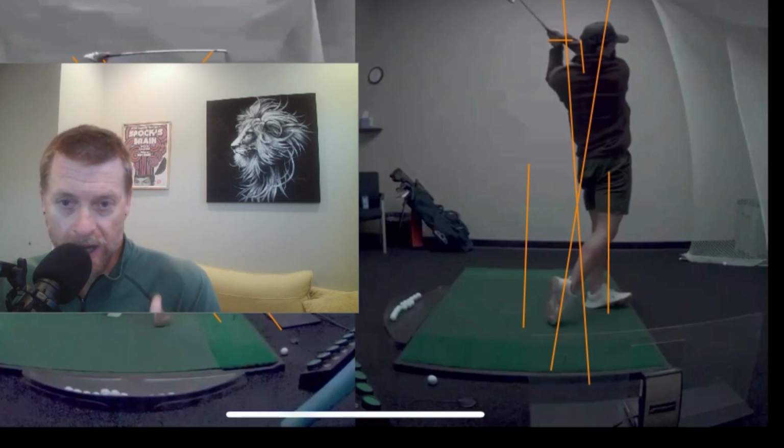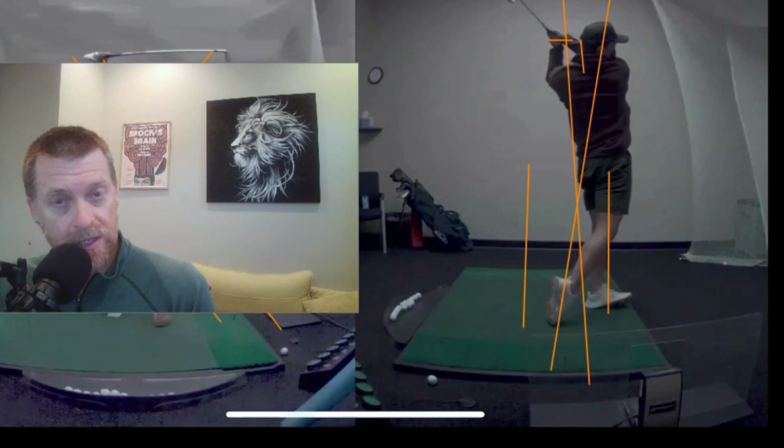So if you're working on impact, if you're working on lag, if you're working on following through, don't bother. Check your grip, alignment, set up, posture, start from the beginning, work your way back. So that's my best advice for you.